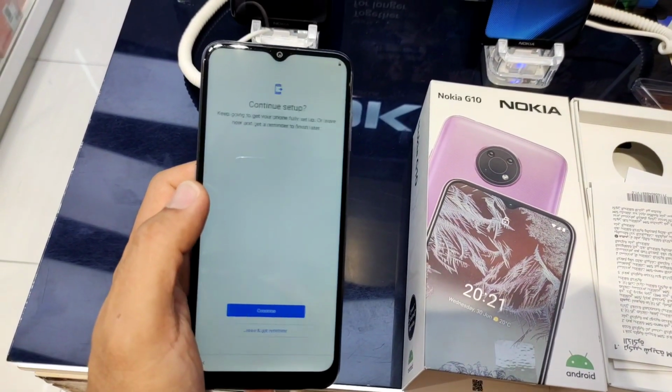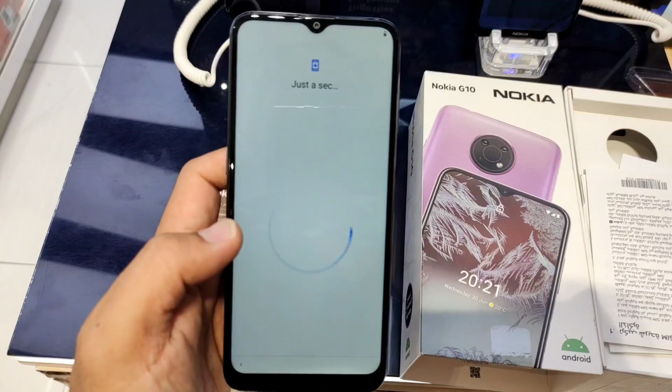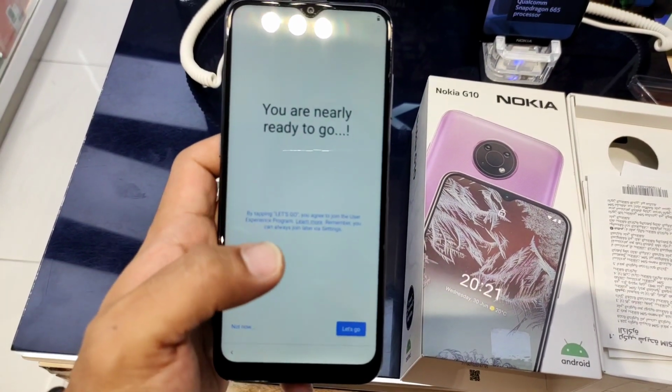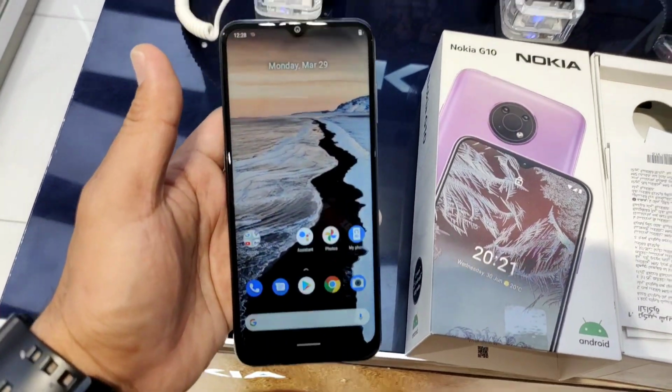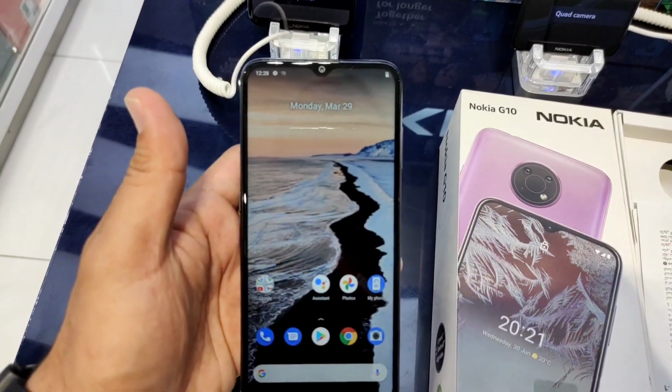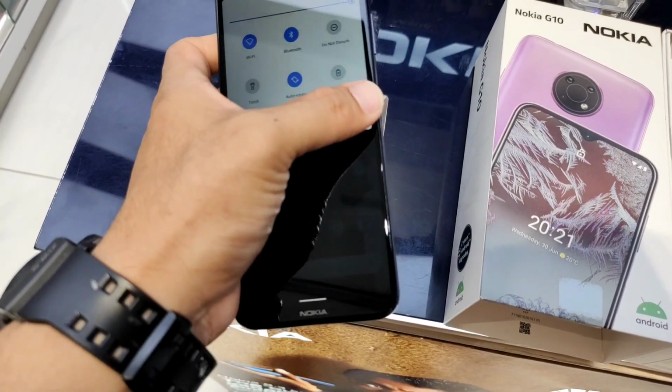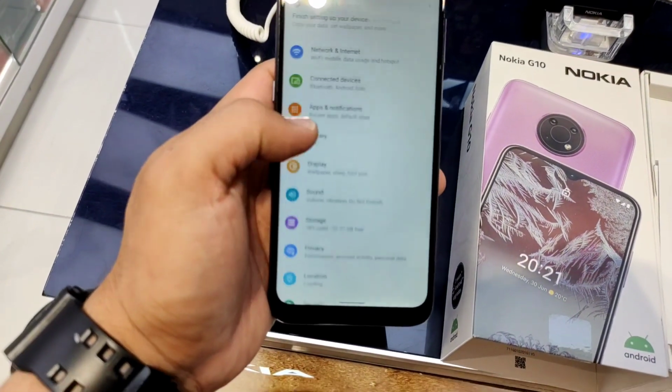So as you know, Nokia and Google are having a partnership now, so all Nokia brands coming up in the market today come with direct Google software, guys, because the owner of the system is Google. So basically that's going to be direct from Google, and it's an Android One.